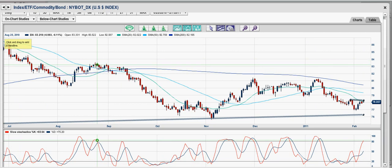And remember, that's the last area of support that I can virtually find on the charts, and it's the level that has the highest probability of holding. And if that doesn't hold, the Great Wall of China has broken for the dollar index.